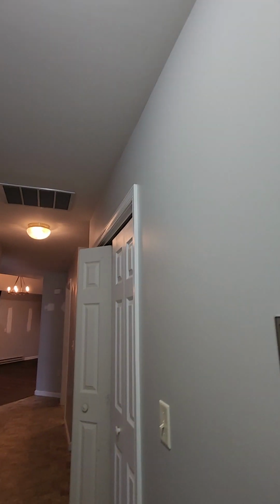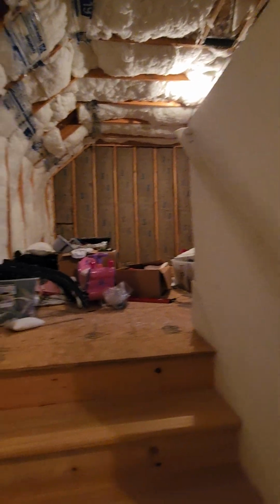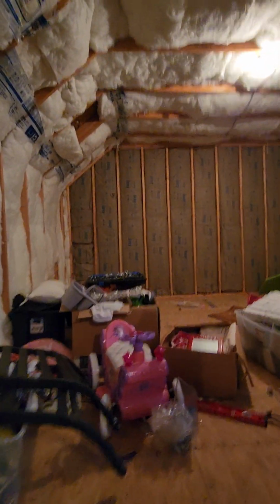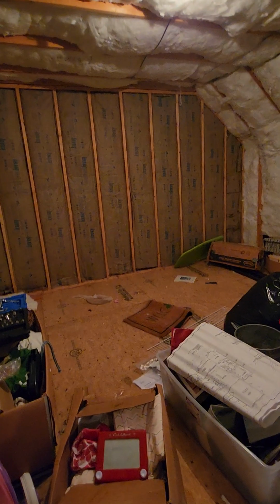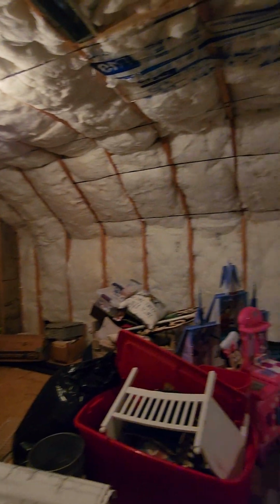And I have not gone up here yet, but this is really cool. So let's see. We're gonna discover this together. So this is above the garage. It's insulated. I don't know if it's heated. If it is, they don't have it on. But this is super cool. Okay, so they're using it for storage. But this could very, very easily be a whole separate living area.